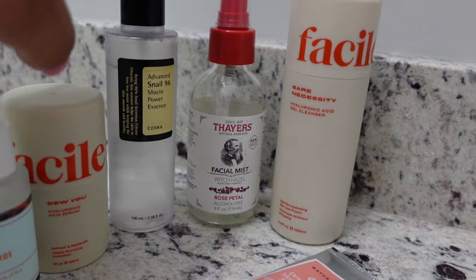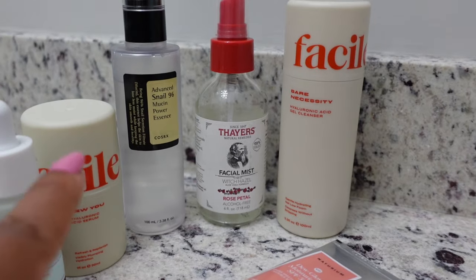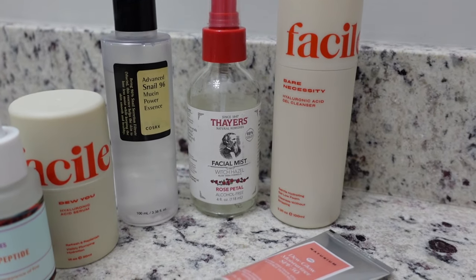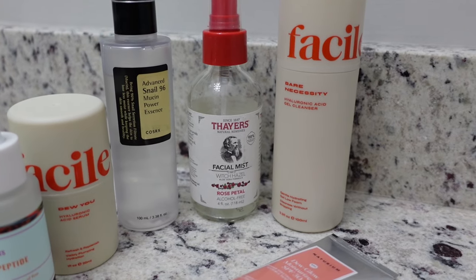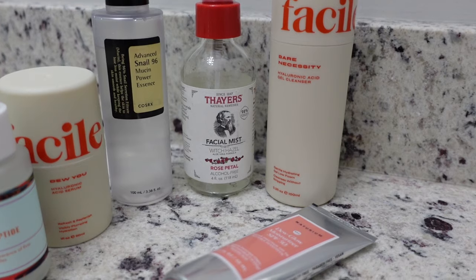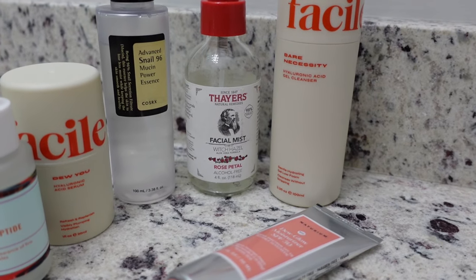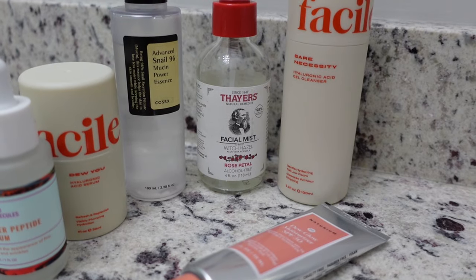Molecules are in there, some snail mucin, the facial products I told you guys about. I also have a lip jelly from Facial that I absolutely am loving right now. It's so effective and it doesn't take much. And then that and the Thayer's Rose Petal Facial Witch Hazel Mist with aloe vera also for my toner.